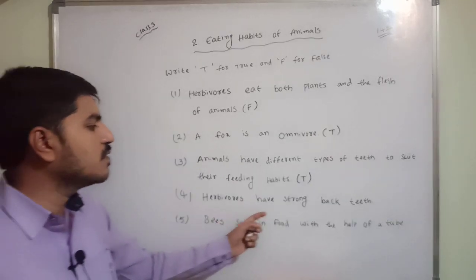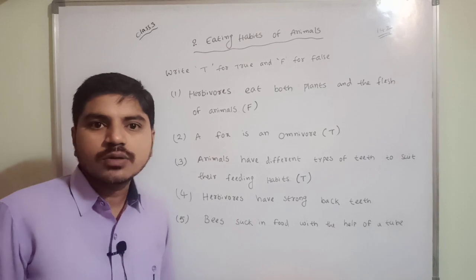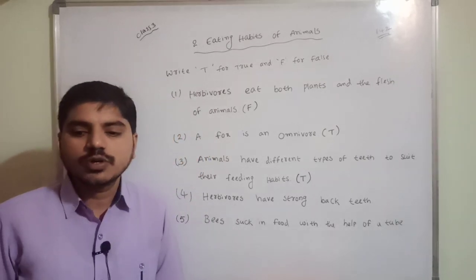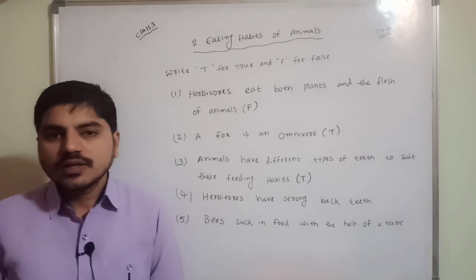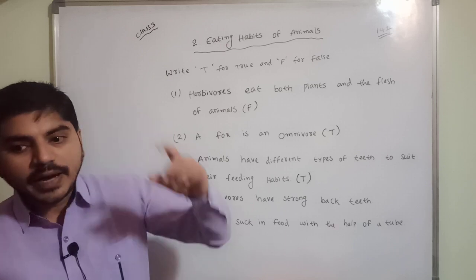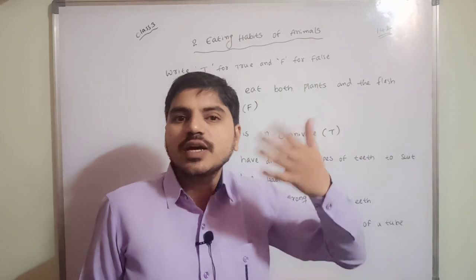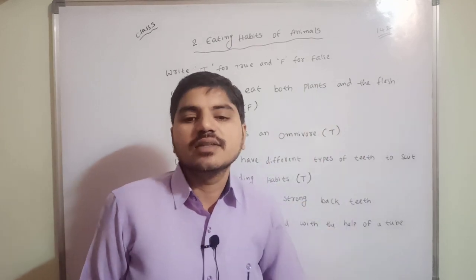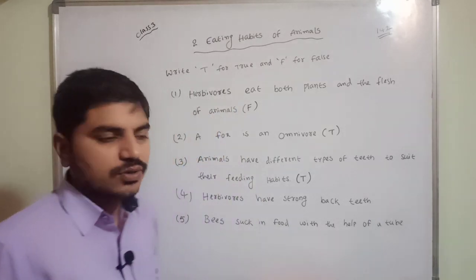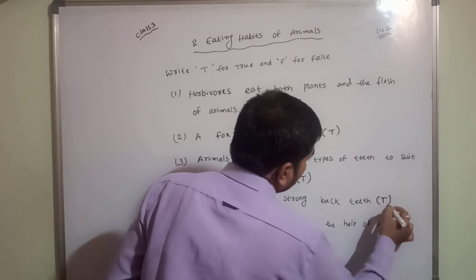And herbivores have strong back teeth. Is it correct? The back teeth are strong. Why? Herbivores eat plants only. The back teeth are useful for eating again and again, like chewing. We already said that there is chewing, correct or not? So that's why herbivores having strong back teeth is correct, true.